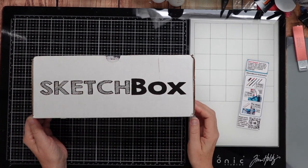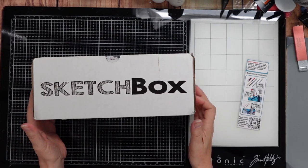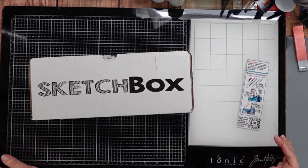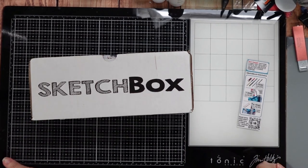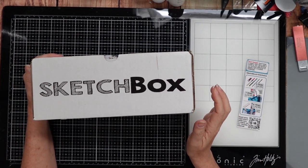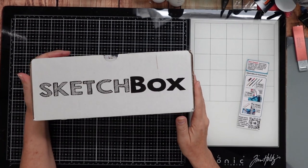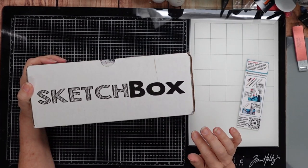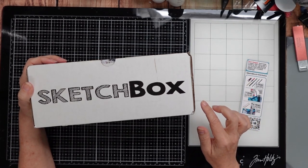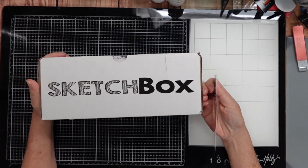I am just now getting back into the swing of things, so I thought today would be a good day to open up my new SketchBox I got, and I wanted to share that with you. First of all, because it's fun. Second of all, I thought that when you signed up for any of those subscription boxes, it was all just random items that the company picks and sends to you, which, you know, can be hit or miss. So I really haven't delved into that too much.